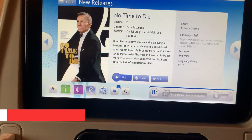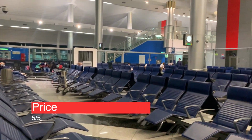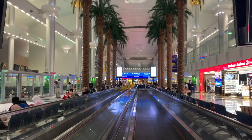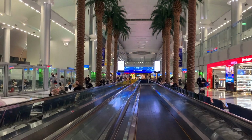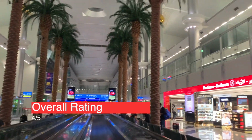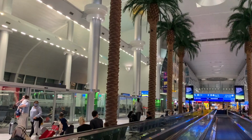One of the reasons I always end up flying them is because they usually offer the best price from point A to point B, with one stop being in Dubai. And Dubai airport isn't exactly the worst place to spend a few hours in. Overall, Emirates are a good airline. They could be better though in certain areas, but those aren't bad enough to put you off flying them.